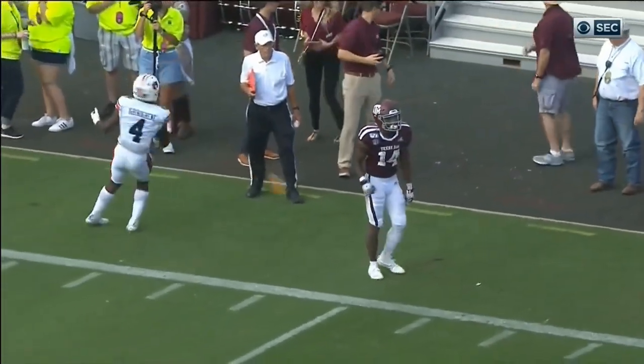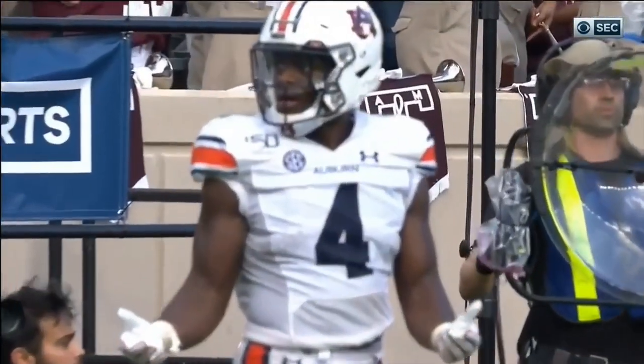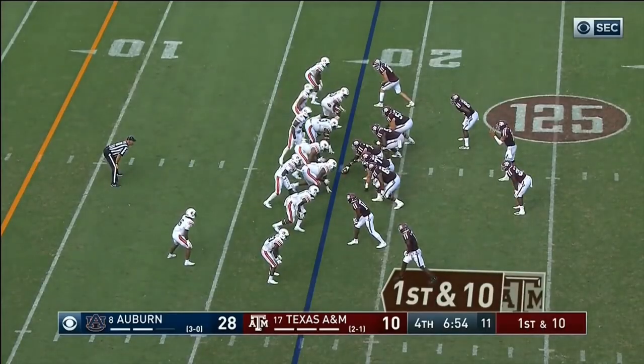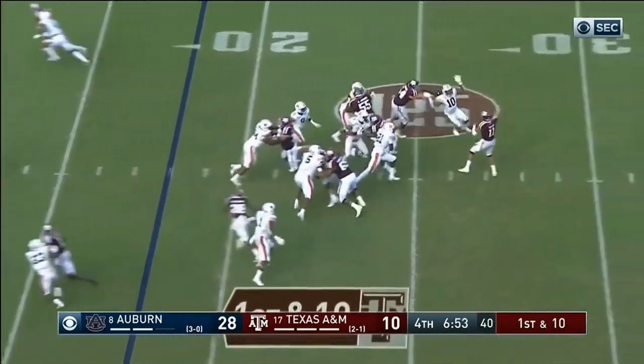That's a pretty good shove right there on Buckley. Now remember, a field goal is okay. It's lined up at the line of scrimmage here. Maybe pass, maybe all-up blitz. Here they come.